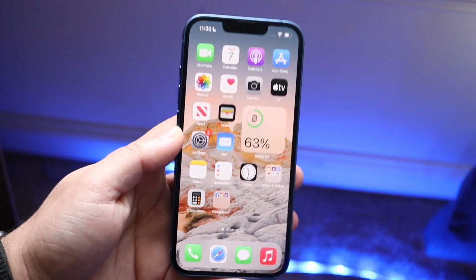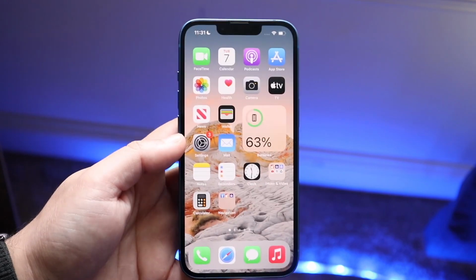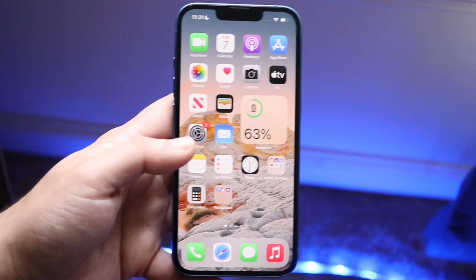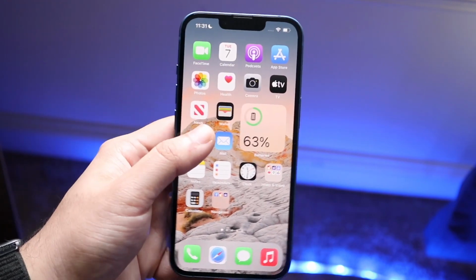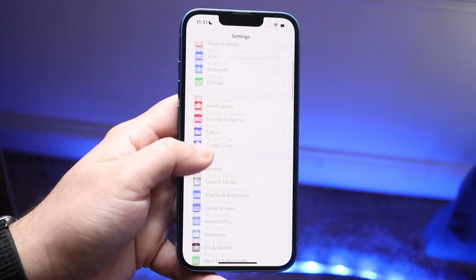Now, if your phone is still rebooting, you may have to factory reset your phone, because maybe there are some random issues going on in the background and the reboot is probably caused by that. So what you can do is back up your iPhone fully. You can do an iCloud backup, a full backup, on iOS 15 as well.